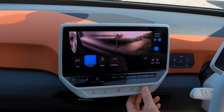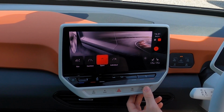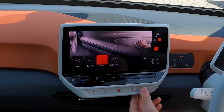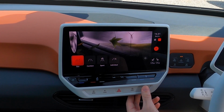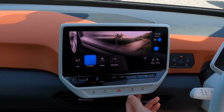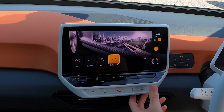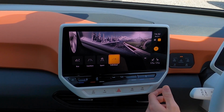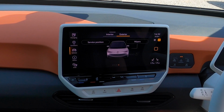So here we have the different modes that the car has available to it for driving styles. You have Sport mode, which will make the throttle really responsive and increase the acceleration rate of the car. You have Eco mode, which will dampen down the throttle and improve the regenerative braking so that you can squeeze every last mile out of the battery. And you also have Comfort, which is somewhere in between. Last but not least is Individual, which will record and store all of your own personal preferences when it comes to the driving capabilities of the car, making it a really personal experience.